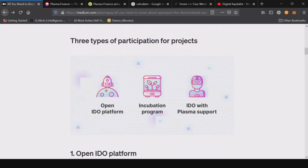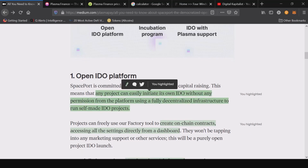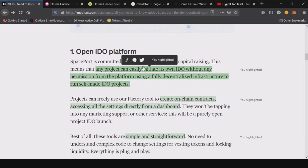Sounds great. There are three types of participation for projects: an open IDO platform, an incubation program, and an IDO with Plasma support. So if projects want to list on PlasmaPay, first, if they just want to list, it's pretty democratic, right? Any project can easily initiate its own IDO without any permission from the platform, using a fully decentralized infrastructure to run self-made IDO projects.